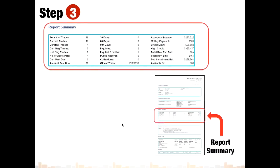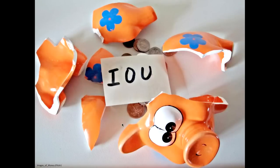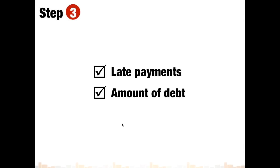Step 3 involves looking at the report summary. This section will give you the boiled down version of the renter's credit history. Most importantly, it shows how much debt a person has. Although this is a summary of a person's credit history, it still has a lot of information. The information you want to look for is the number of late payments this person has and the amount of debt each person is in.